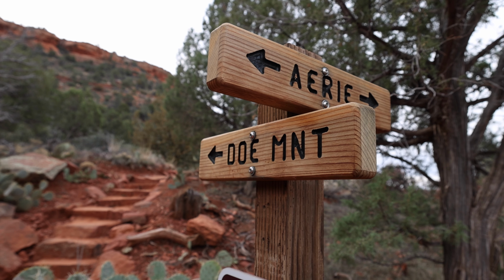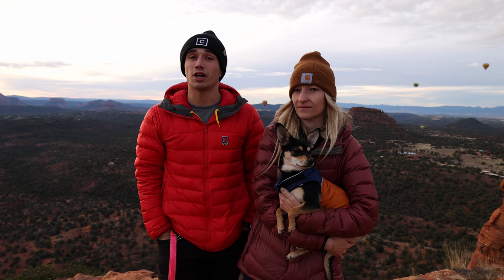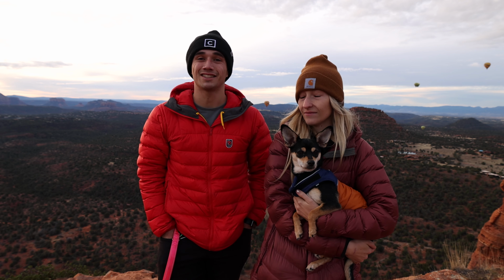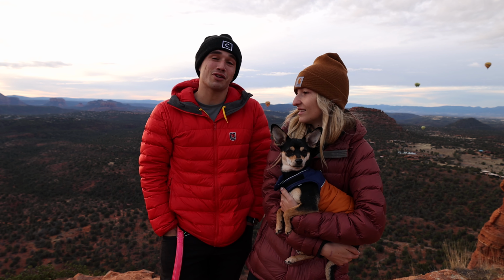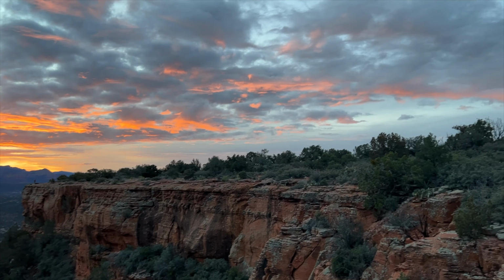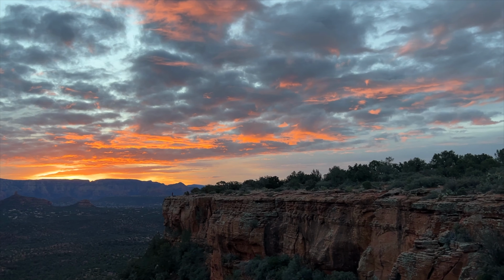Yeah, we've heard good things about sunset and sunrise up here. We read a blog that said sunrise was the best time to be up here, so that's why we're here. But some of the locals told us sunset was the best time, so you can hike up and decide for yourself what you think of the spot. But absolutely incredible view. You have a full 360-degree view all the way around. Tons of great photography spots, and you can watch the sun rise up right over the buttes.